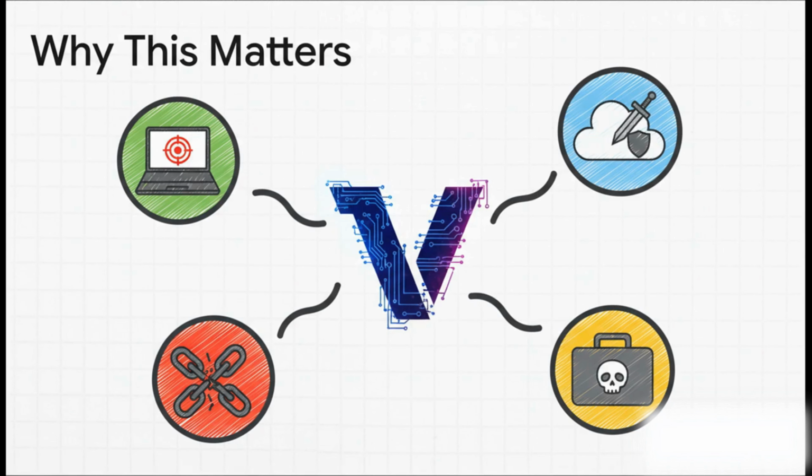So why does all this matter so much? It's because VoidLink isn't just an anomaly. It's a symptom of major shifts in cybersecurity. It proves the cloud is the new battleground. It shows that malware is evolving into this polished, commercial-grade software. And by targeting developers and their credentials, it puts the entire software supply chain at risk.